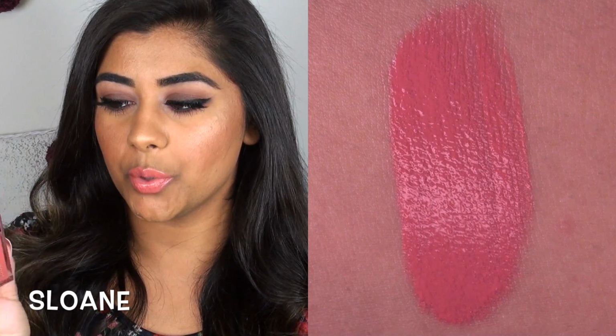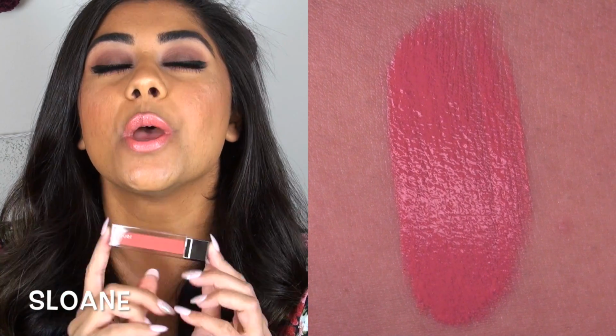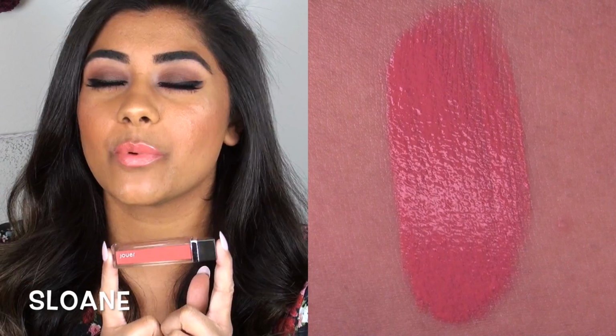Sloane is described as a warm coral nude, and this shade is beautiful. This is going to be one of my go-to lip glosses for the spring and summer. This is just the perfect coral gloss for all skin tones, especially tan complexions, because it's bright, it makes a statement, but it's not too loud.